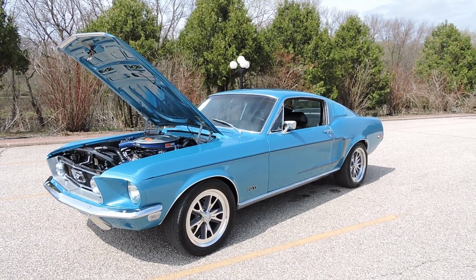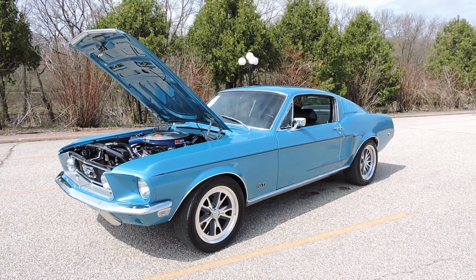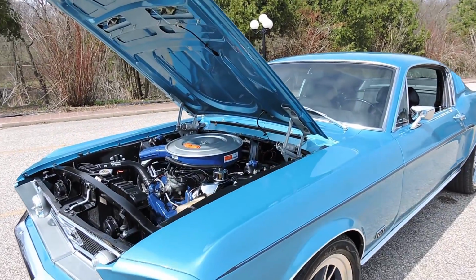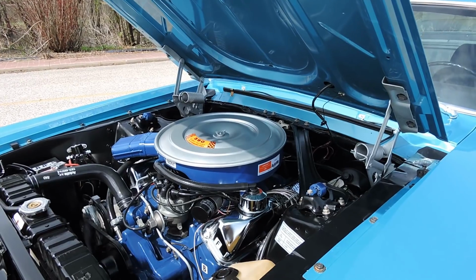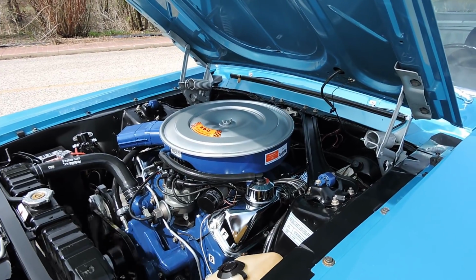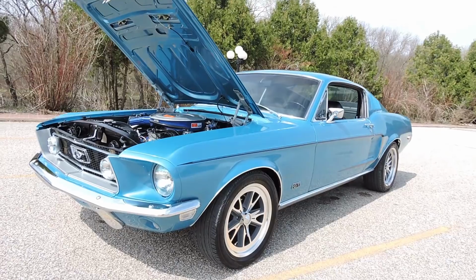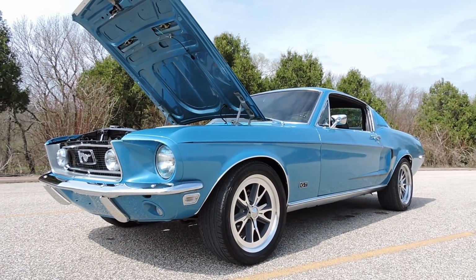Today we just put on the web the 1967 Ford Mustang Gulfstream Aqua Fastback, factory S code 390, that has been treated to a full rotisserie restoration done here over the last few years, and pretty much just finished up, and is absolutely gorgeous. It's definitely the nicest Mustang we've ever had at our dealership, and possibly one of the nicest cars we've ever had in the last 10 years.